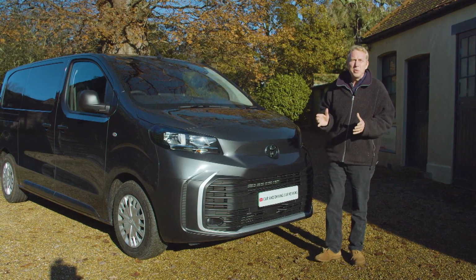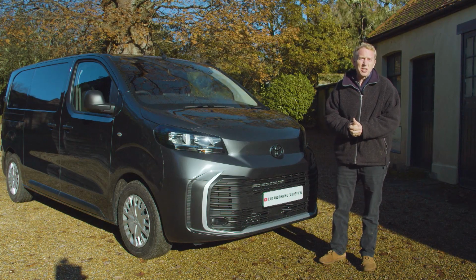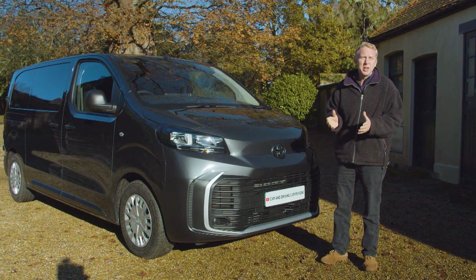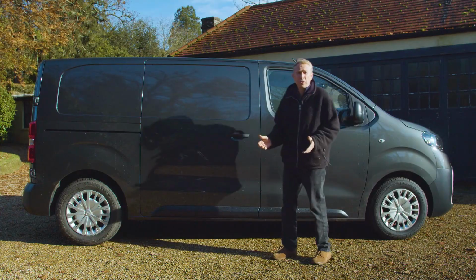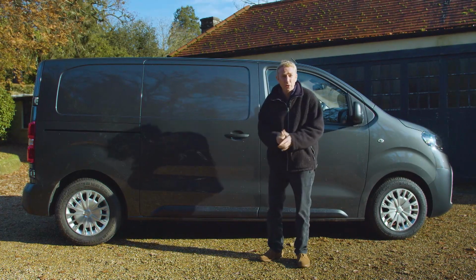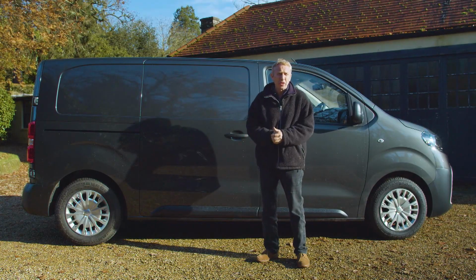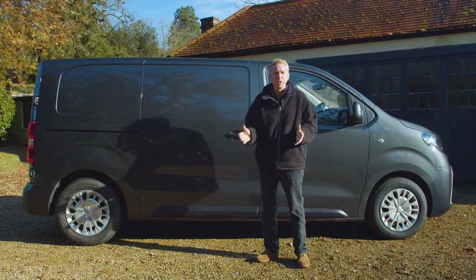In the unlikely event that you've been a regular user of the previous version of this second generation Proace, you'd certainly recognise this updated model's revised family frontal design. As before, customers have a choice of formats: a van in medium or long body lengths, a crew cab with an extra row of seats, and a platform cab serving as the basis for bespoke and specialist body types.